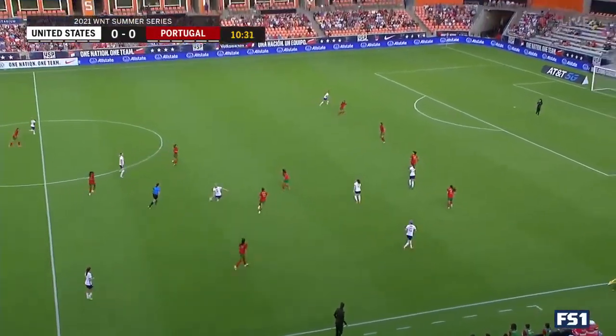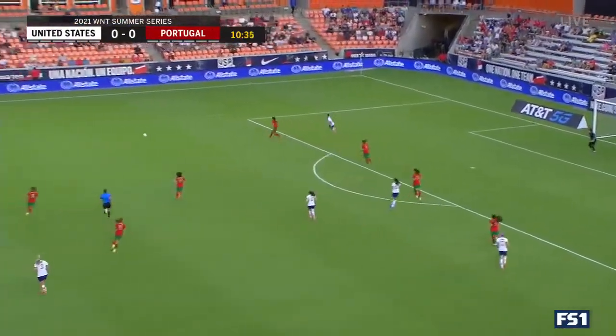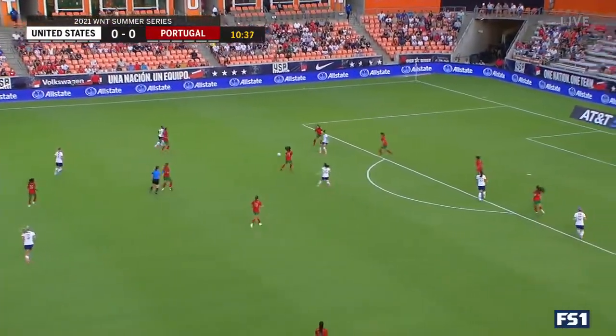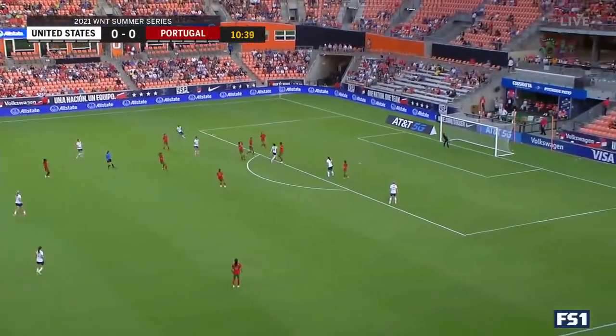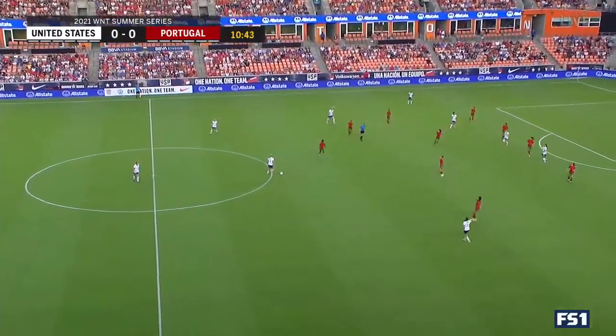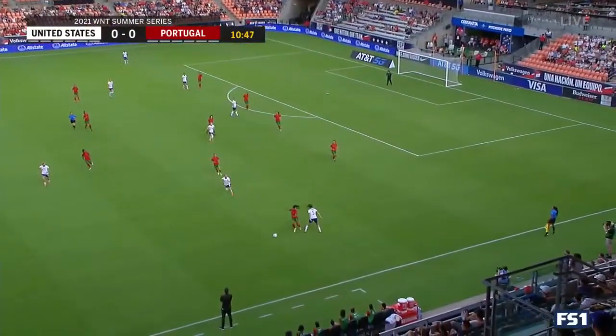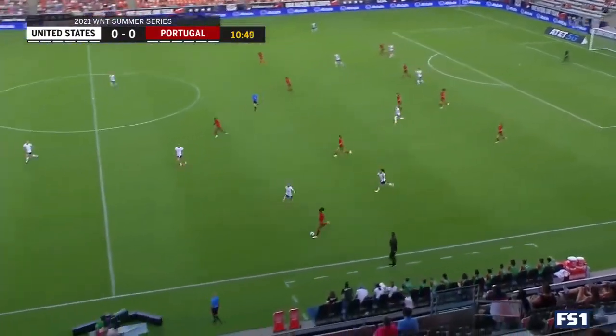U.S. back in the ball again. Driven long by Horan. Headed away. Dunn, first one to it. Slipping it through, and it's cleared away again by Portugal. But once again, it's one and done in terms of the passing from Portugal. Not been able to combine at all so far in the first half.